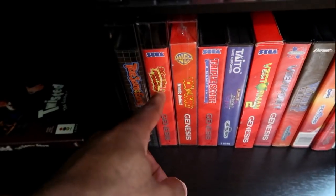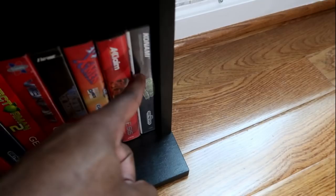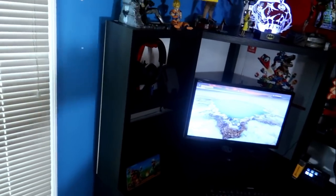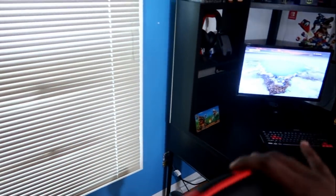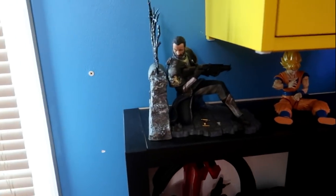I have both Toe Jam and Earl games, Vector Man, X-Men, and Zombies Ate My Neighbors. Is probably my favorite Genesis game, period. So let's move this chair out of the way. Let's move on along the blue wall. And we have more collectibles.